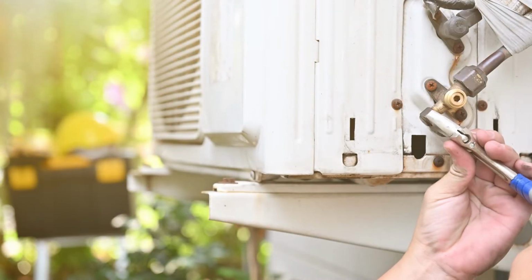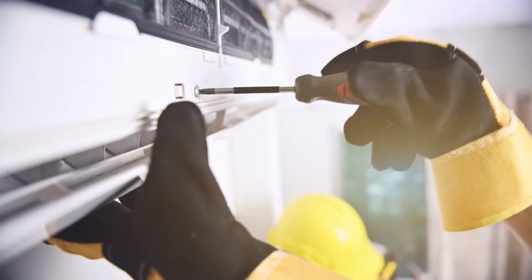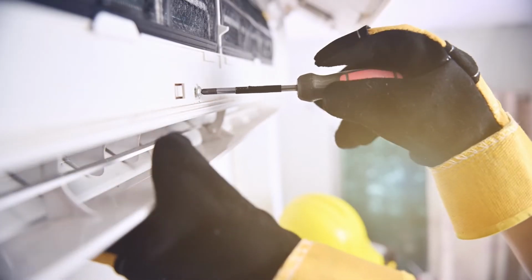Is your HVAC business protected? With contractors insurance provided by Merchants Insurance Group, you get the coverages you need to keep your business running smoothly.